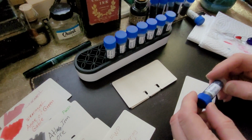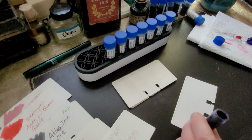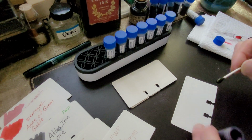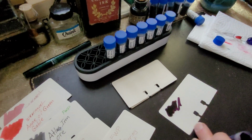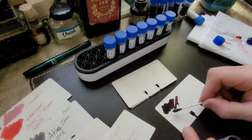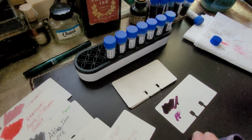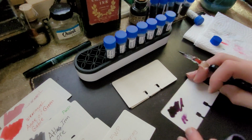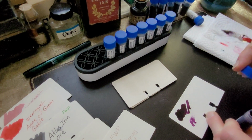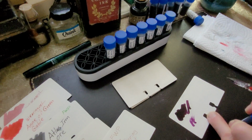So this is Ferris Wheel Press Poison Ivy. A lot of these I don't know about. Oh, okay. Now that is nice. I like that. It's dark. It's rich. Really striking color. I think that's something I would put in a pen.